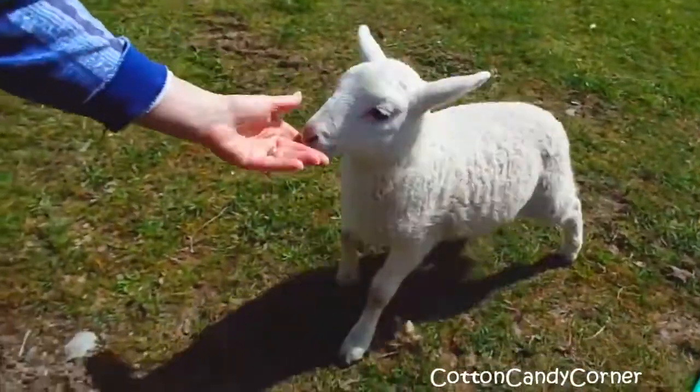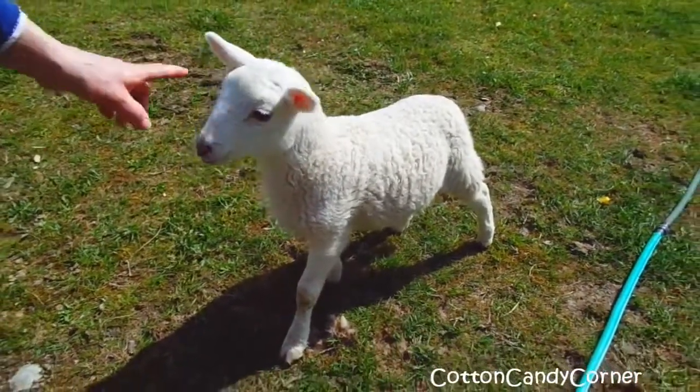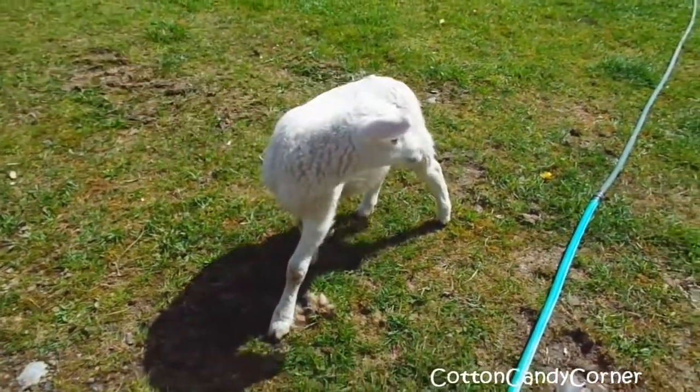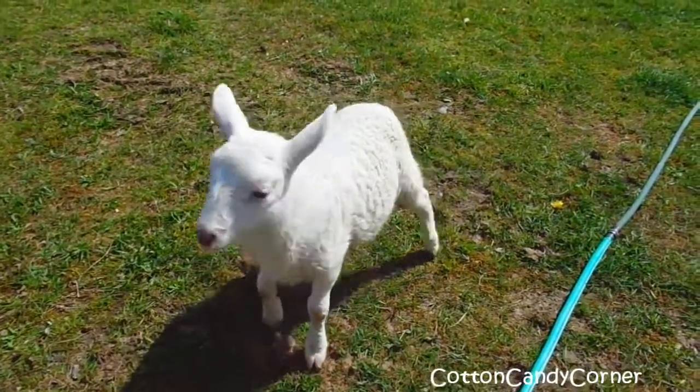Hi, Snowflake. And you're my favorite. She's the oldest one on the farm. Oldest lamb. Oh my gosh. And she's also one of the smallest. And she is tiny. Oh yeah.